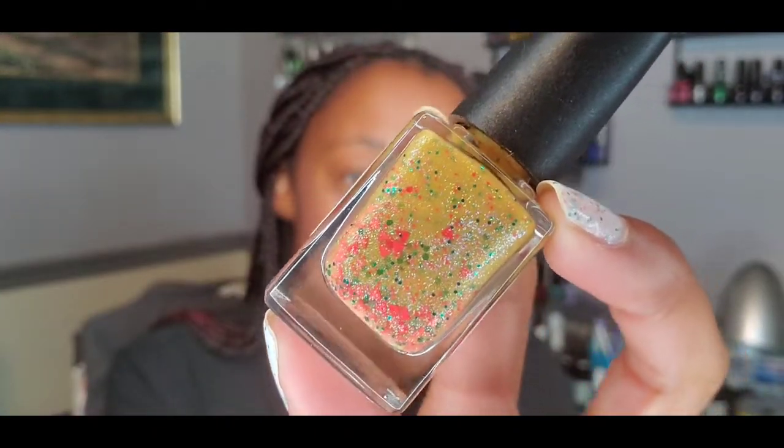And I would just like to say that this is a rare polish in my collection. I don't normally gravitate towards these colors, but this looks so good on my nails. I was so pleased. And I was like, now I have what I can appropriately describe as a baby poop polish in my collection.